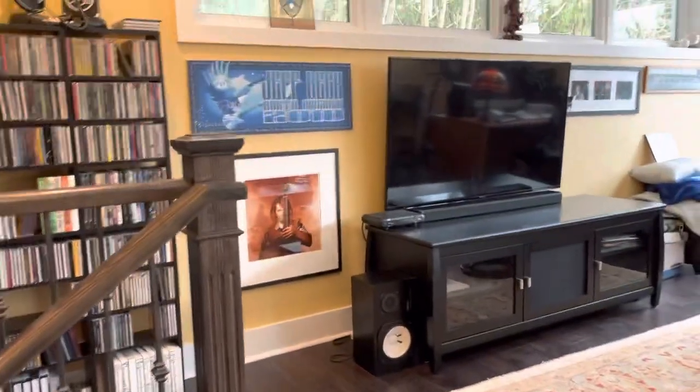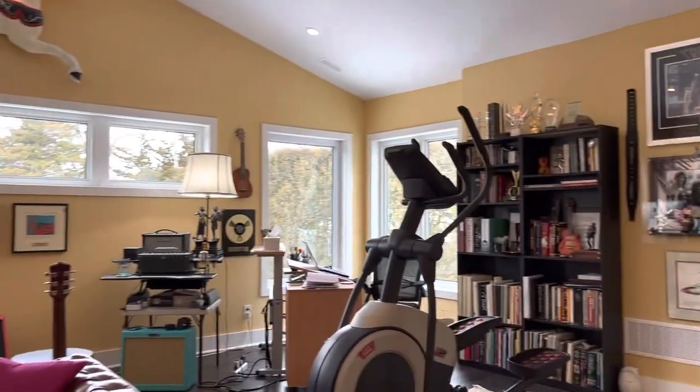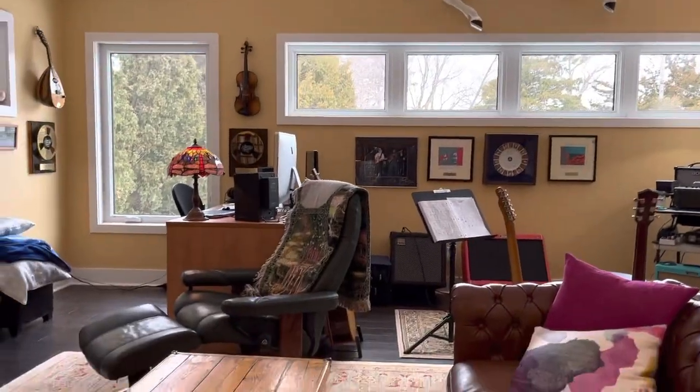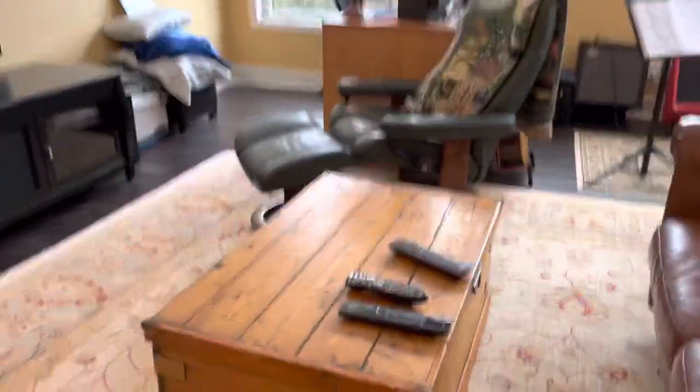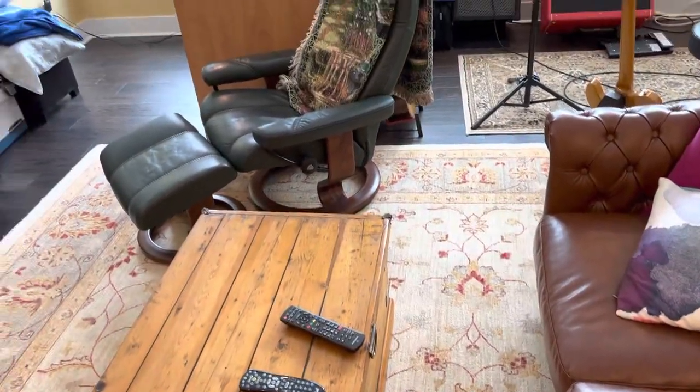Okay, so here we go. Windows all around. Beautiful. So it's like in the trees. And there's Eli. So this is Eli's loft. And we come up the stairs. There's the old pine box that was my, I think, great-grandfather's. Brought that from England when he brought stuff.